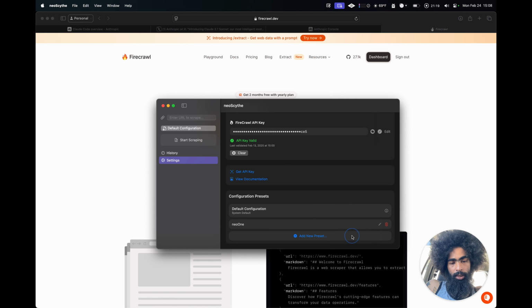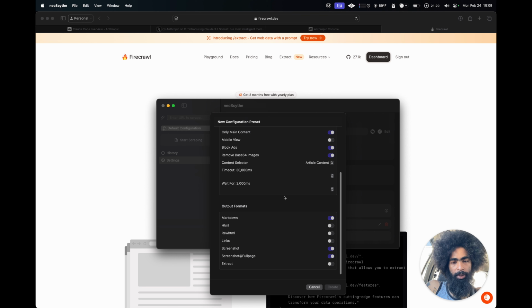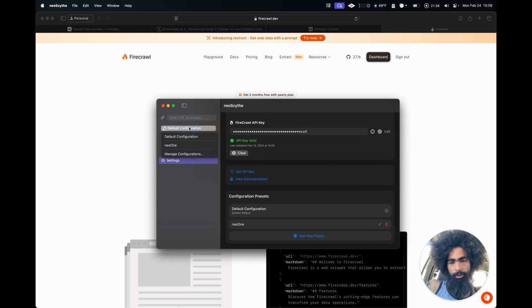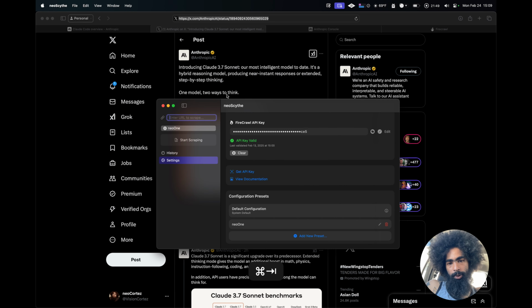You can create your own custom presets, and this allows you to change the API settings. All of these are the API settings that are available. It's a real easy, simple toggle, and you set it by clicking over here and selecting it. Once you select it, you paste the link in. So, for example, if I took this link and pasted it here, and then we do start scraping.